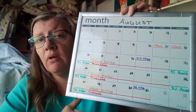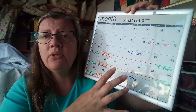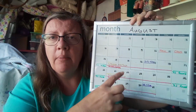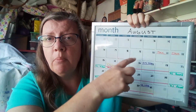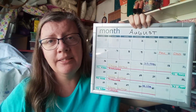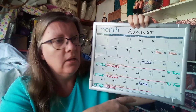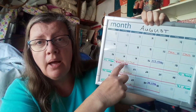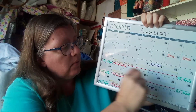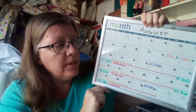Now, this is a dry erase calendar that I had, but I tried to, as close as I could, match the marker with the little tabs that you saw earlier. It doesn't work perfectly because these are markers we've had for a while, so my yellow doesn't show up, but I have a line for that, and I had to write it in brown.